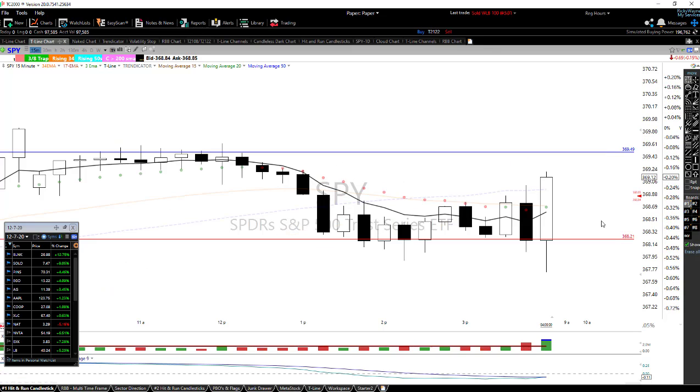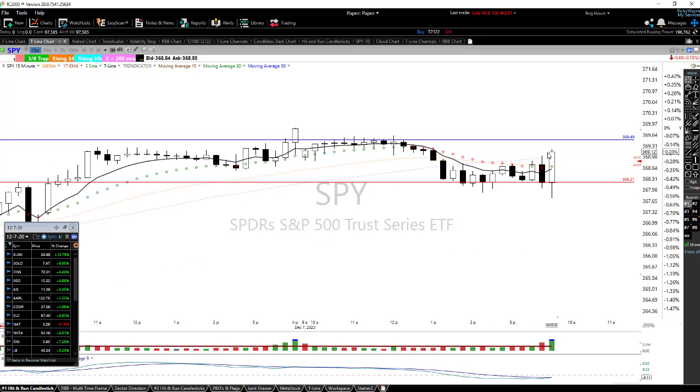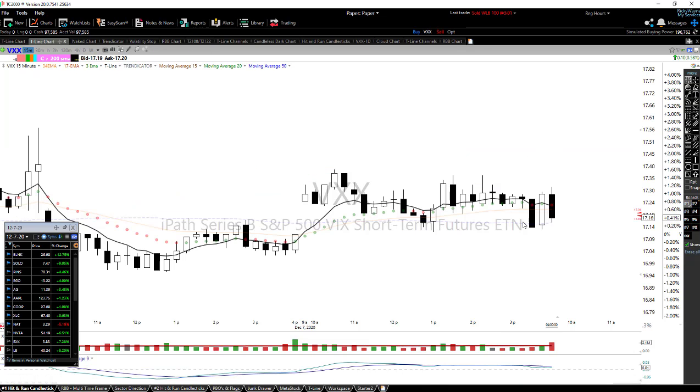Let's take a peek at this 15-minute chart. Look at the close today. Look at that big old 15-minute candle come in on the SPY. And check out VXX. We've got a possible Oreo cookie pattern setting up, which is a dark candle, or red candle maybe. For me, it's dark, white, dark. For somebody else, it might be a red, green, red. That's an Oreo cookie setup.